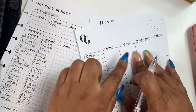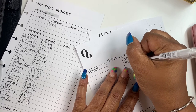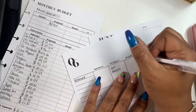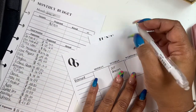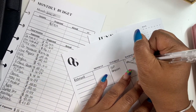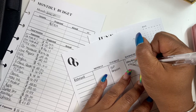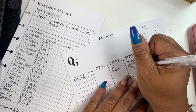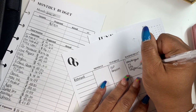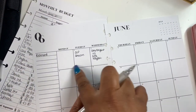So I already know that on the 1st, we have CNP, we have Amazon. And then here on the 2nd is all of the credit card bills. Not all of them, but we have what I call the community bank ones, which is Lane Bryant, Victoria's Secret, Ulta, and Wayfair. I don't know how much prettying up of this I'm going to do. And then that's pretty much how my week goes.